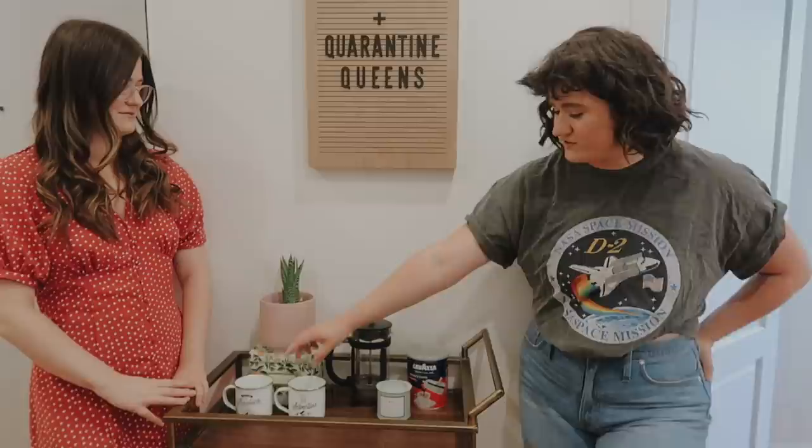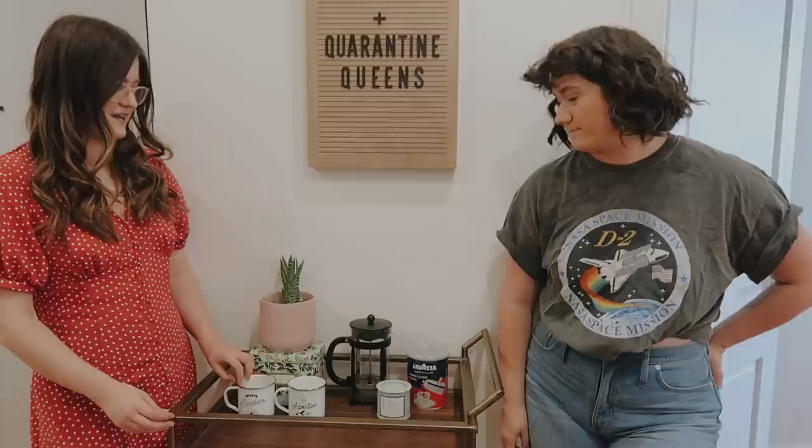This bar cart was a great Facebook Marketplace find again. It's originally from Target and I got it for cheaper, which was great. And I did wheel it through Midtown, which was a fun experience. We have a little aloe plant on top of this little recipe tin that I brought from home. Here are two little mountain adventure themed mugs. They were a gift from my boss, Elizabeth, when I interned at the University of Montana Business School, which is where I went to school.